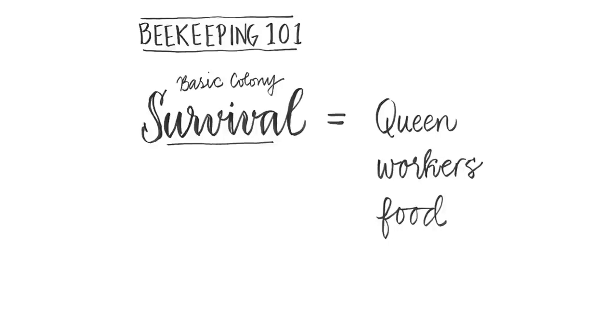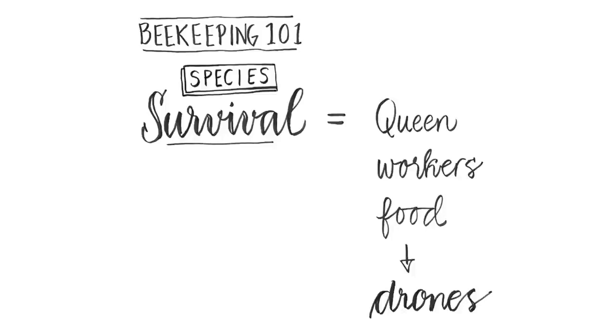But what about the colony as a superorganism? For the species and for the superorganisms to survive, you have to have drones because they are that piece to make it happen. Just like for human civilization to go on, we have to reproduce as well. So for colony reproduction, the drones are integral.